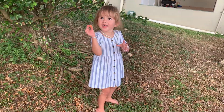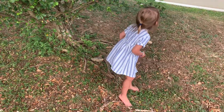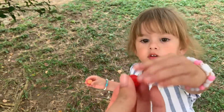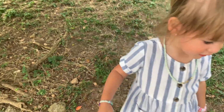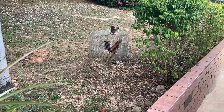Good job, baby. ¿Estás buscando los rojos? Look at that. No shoes. These are acerolas. They have tons of vitamin C. And acerola juice is so delicious. I caught a rooster.